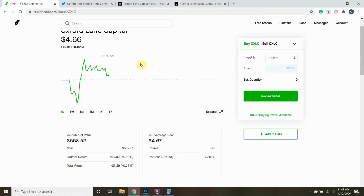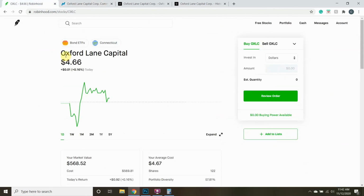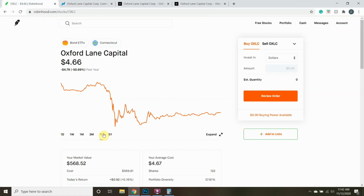We'll look into this a little bit further, but as it stands right now, my plan is to invest $200 a week, kind of as a minimum. With the holidays coming up, hopefully I can keep on track with that. But I do think that we are going to see some major benefits here from Oxford Lane. Again, I'm not going to hold on to this for years. I'm going to hold on to this until it returns to probably about the $6 mark.